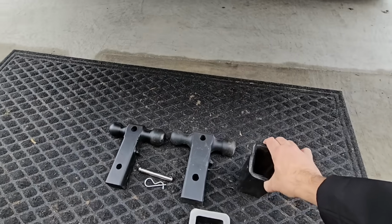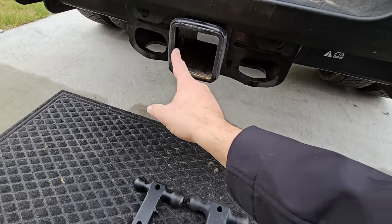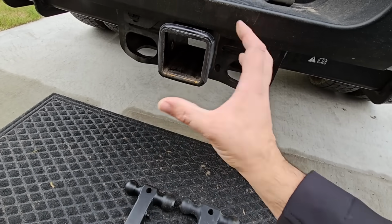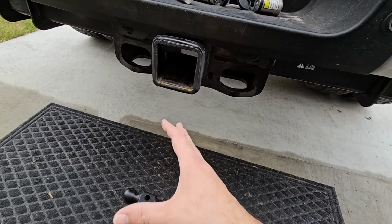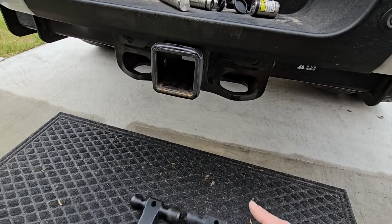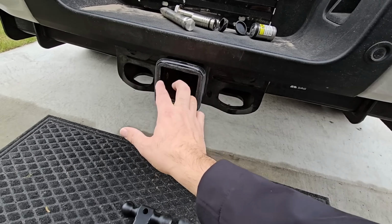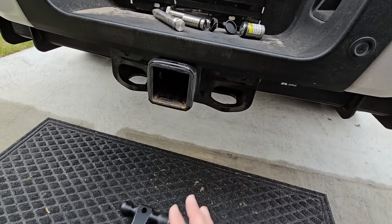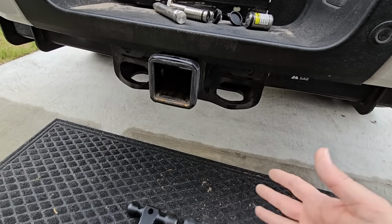So if I have this reducer inside of here, I have a 1/4-inch material on each side that reduces that hitch down from a 3-inch opening to a 2.5-inch opening, right? If I reduce that again down from a 2.5 to a 2-inch opening, that means I have a 1/2 inch of material on each side reducing this hitch down so it accommodates a 2-inch shank. Now, why is that problematic?